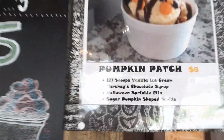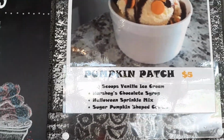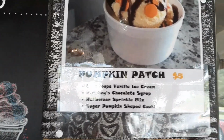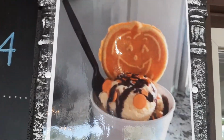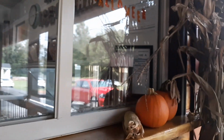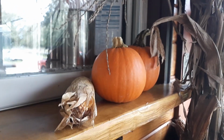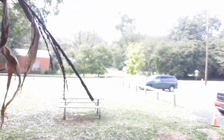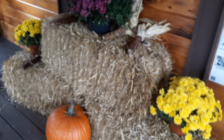Ooh, that looks pretty cool. Now over here we have a pumpkin patch: two scoops of vanilla ice cream, Hershey's chocolate syrup, Halloween sprinkle mix, and a sugar pumpkin shaped cookie. And that looks absolutely delicious. And we're about to go try it here on this beautiful fall afternoon here at Hamilton Ice Cream Company in Hamilton, Georgia. And this is so cute. I love the bales of hay.